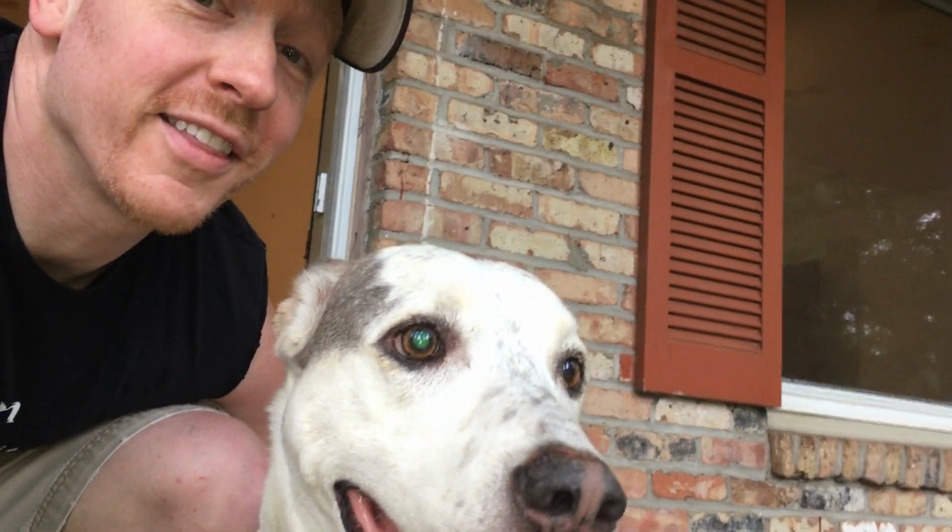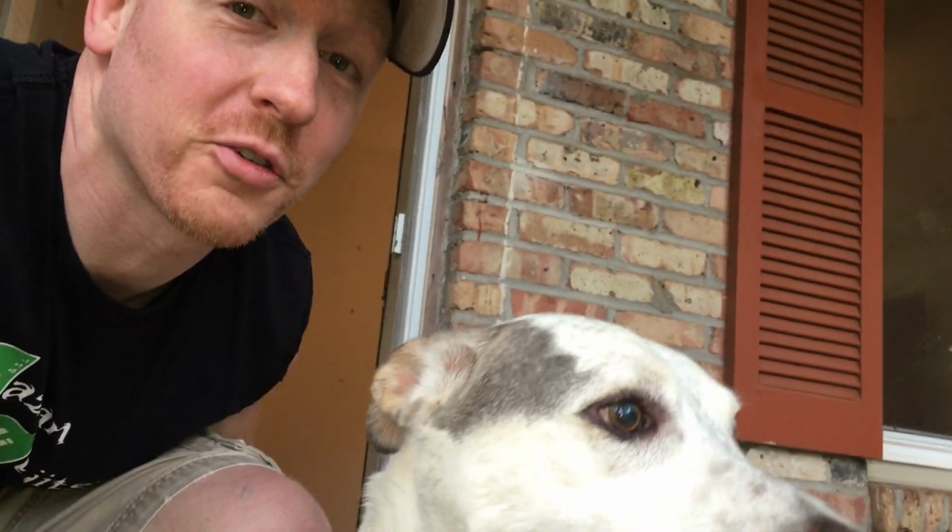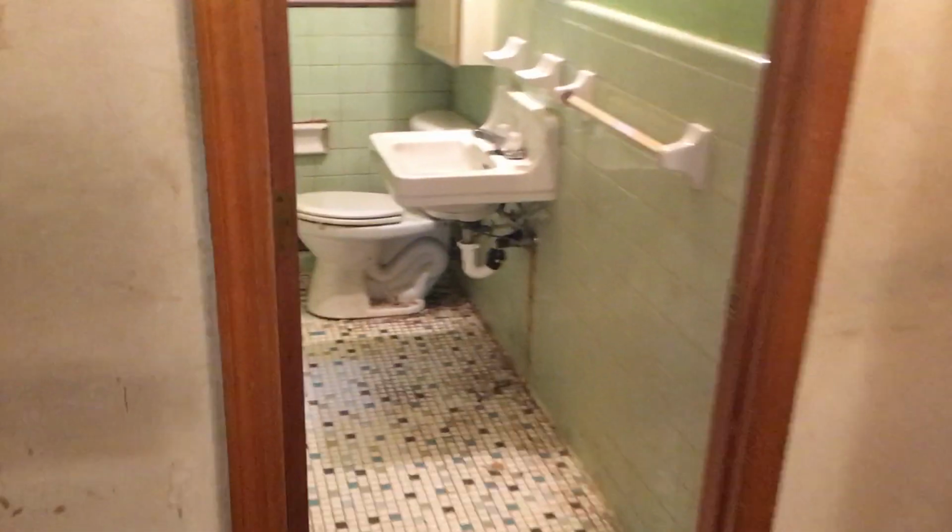All right, so this is the inside of this house we're gonna go through. I mean, this place is crazy, it's huge. Like I said, I thought it was 2,000 square feet, including the basement. But now that I'm walking through, I mean, it is just huge.